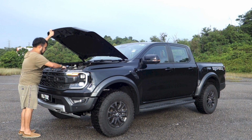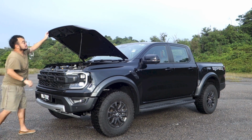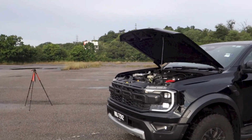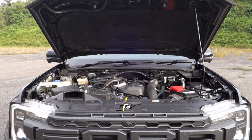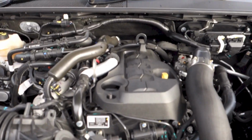Unlike previous Rangers which had a Mazda equivalent model, the second generation T6 Ranger no longer has a Mazda equivalent model. Instead, the second generation T6 Ranger forms the base for the second generation Volkswagen Amarok. The third generation Ford Everest is also based on the second generation T6 Ranger. In Malaysia, the second generation T6 Ranger went on sale in July 2022.